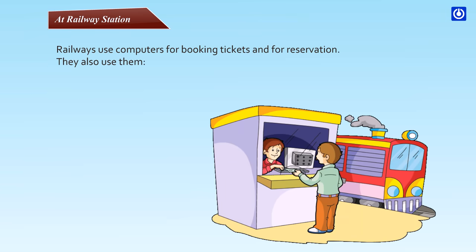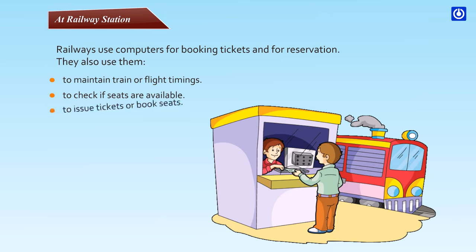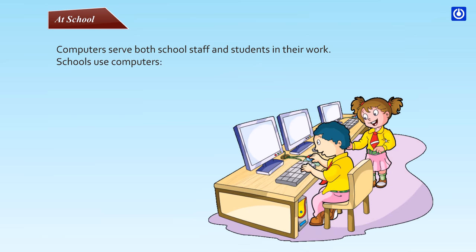At railway station. Railways use computers for booking tickets and for reservation. They also use them to maintain train or flight timings, to check if seats are available, to issue tickets or book seats.